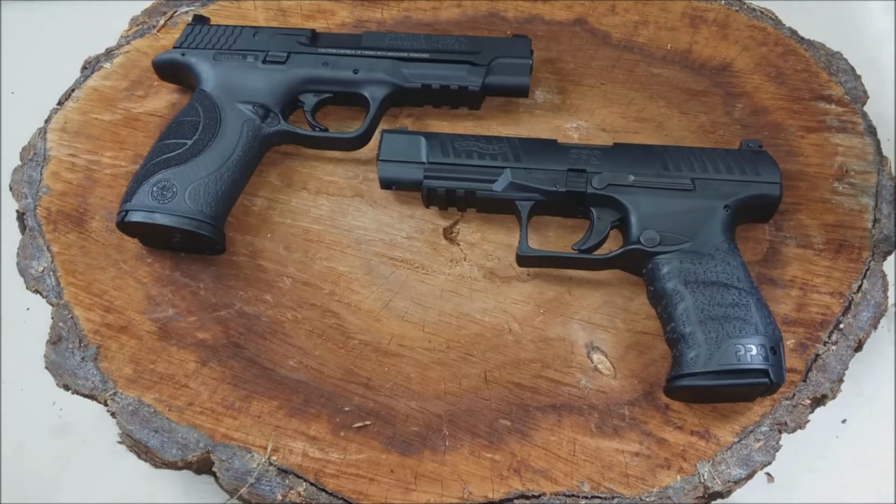Now, some of the disadvantages are it's harder to conceal. This is not something you normally want to carry concealed or even carry open. But for me, I live in the state of Hawaii. We cannot carry concealed or open, so a large majority of my shooting is done at 25 and 50 yards, and that's basically what this is meant to do.